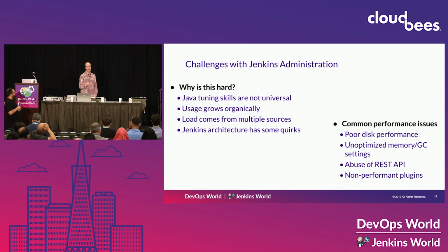So it does a lot of file I/O, and that performance at the file system level is also really important to making sure that things are going to work well. So performance issues that we commonly see in support: poor disk performance is definitely one, particularly with network-based file systems. Unoptimized memory and GC settings, we'll talk a lot about that.